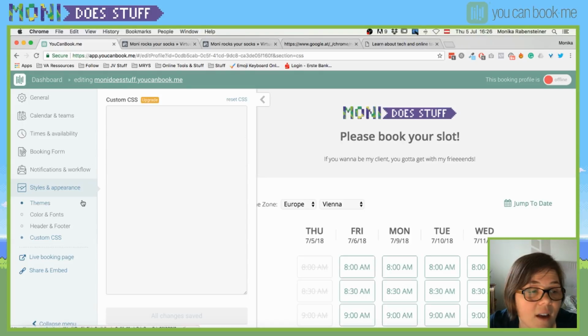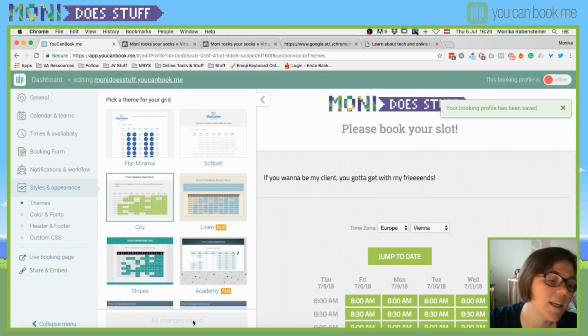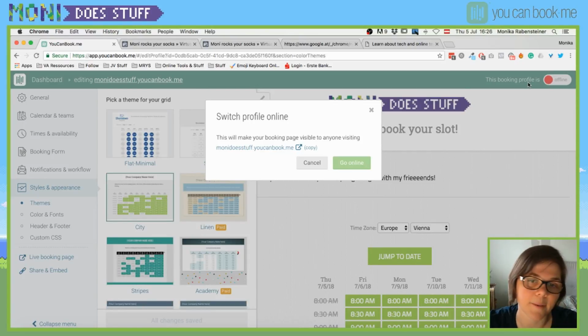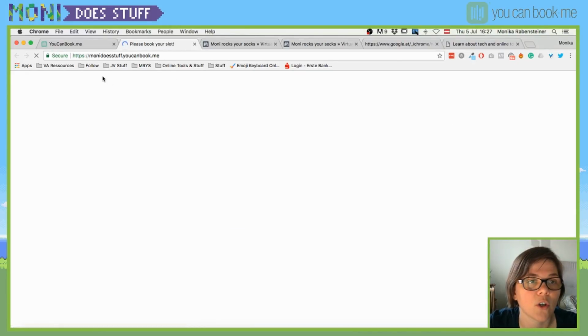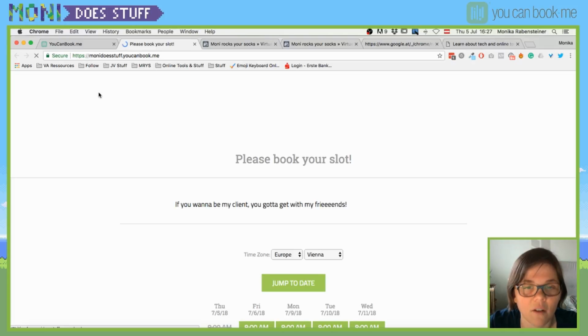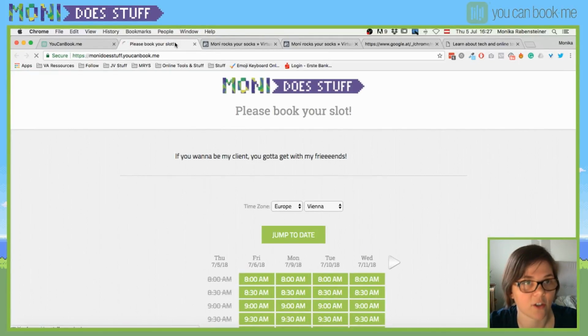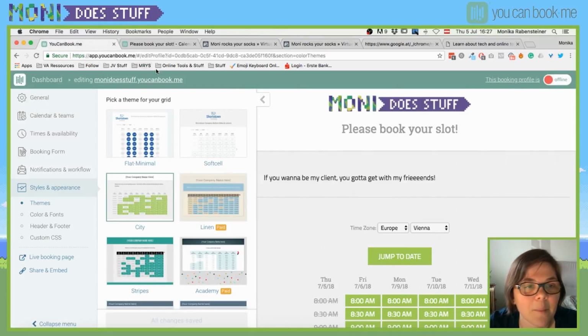And once you've set all this up, I'm going to switch back to the green one just because it's green, man. Once you set everything up, you can click on the offline toggle button. You click here and you turn it on so that it's online, so when people go to your booking page, they actually see stuff there. If you turn it off, which I'm going to do now, and go on the page, it will inform you that it's set to be offline. So please turn it on, okay? But I'm going to turn it on again.